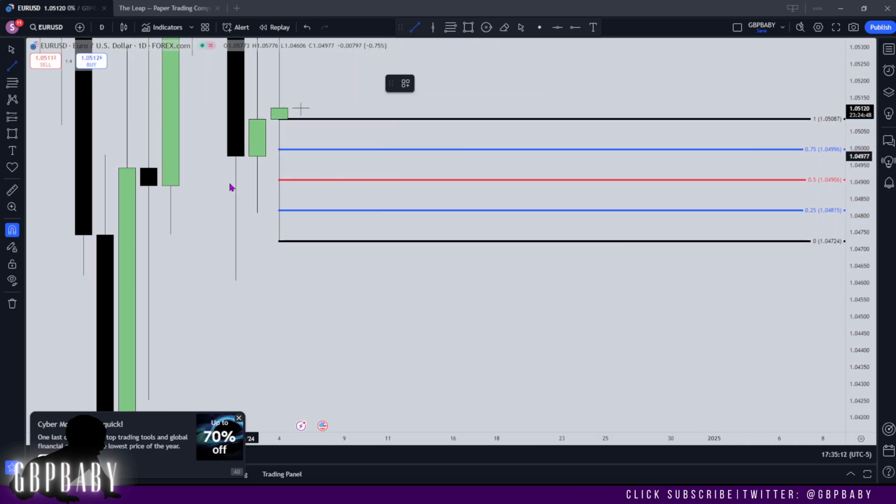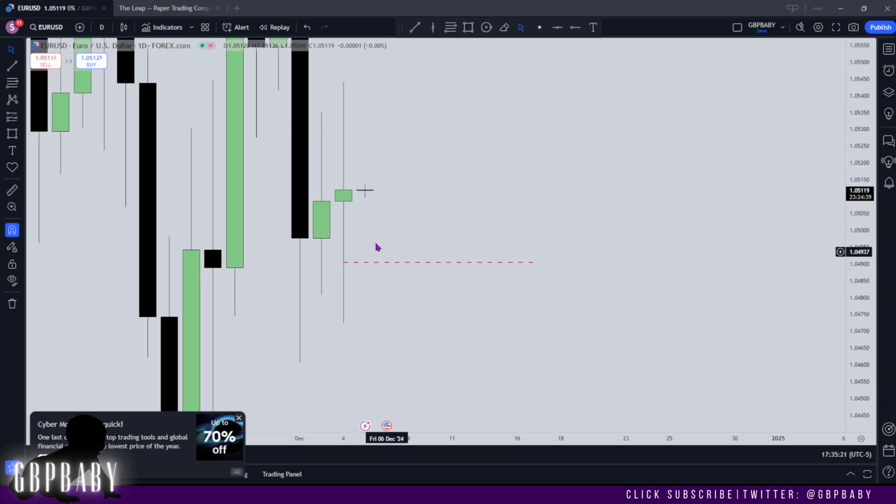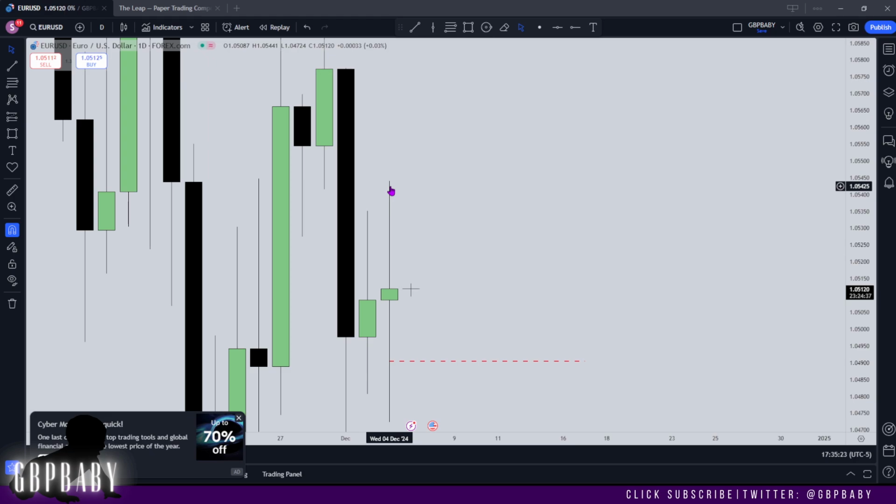As far as I'm concerned, if we are to remain bullish, and I've said this, I use this concept all the time, you must be tired of hearing me say this, but as far as I'm concerned, price shouldn't need to drop any lower than that if we're going to remain bullish, and then we can start looking at these daily highs and such.